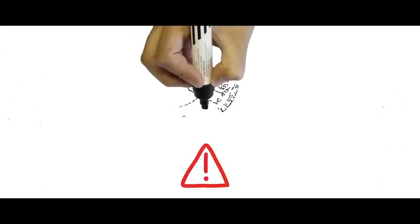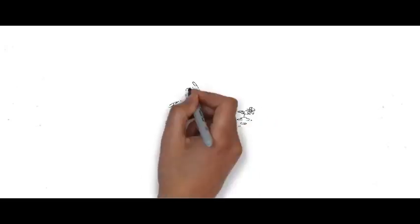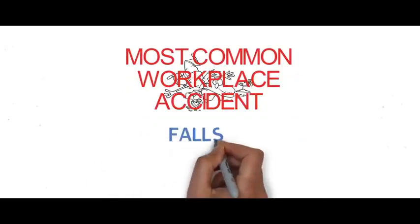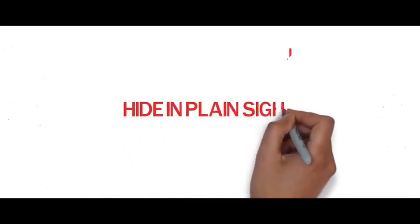As we all know, it's not the fall that hurts, it's that sudden impact with the ground. And many falls are caused when your foot loses traction. In other words, where your footwear loses its grip on the walking surface. Most slips and falls occur on the same level. Outside of motor vehicle accidents, falls are the most common accident in the workplace, and most of these are falls on the same level. Slip and fall hazards hide in plain sight.